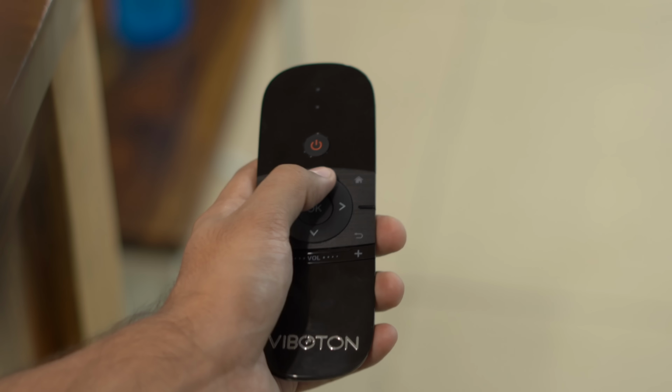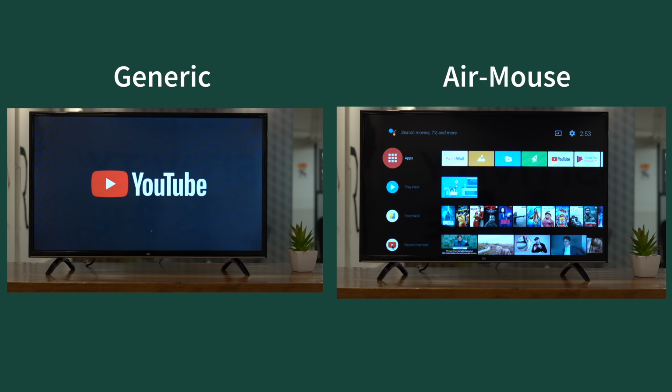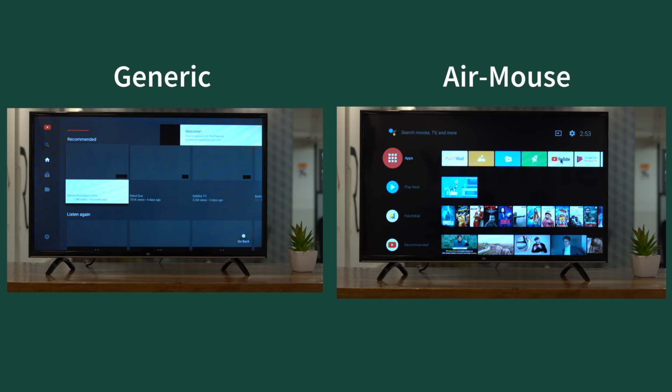Moving on, I will still recommend you buy this Air mouse, which also comes with a keyboard. I mean, here's a side-by-side comparison of searching something on YouTube with the Mi remote and Air mouse.